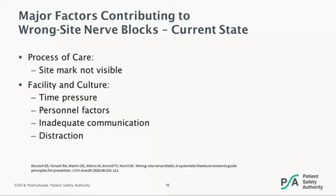Another is site mark not being visible. This could be the block mark just not being done at all. The block mark might be smeared, or maybe the surgical mark's not visible during the nerve block, or maybe it wasn't done before the nerve block was actually initiated.